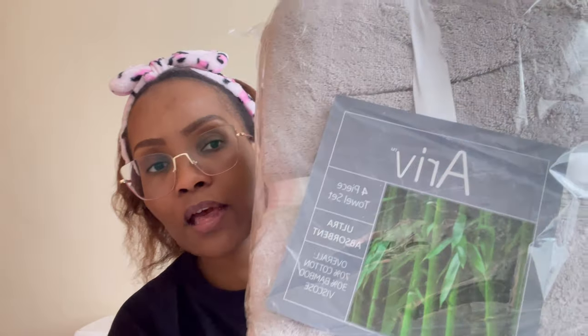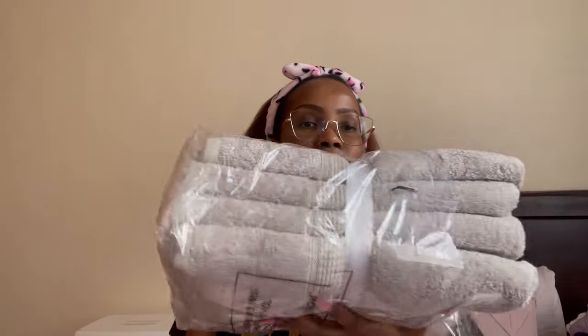So the brand is this one. It's called Ari Viv. It comes packed like this. So we got him this platinum gray color for my husband, and then they come in a pack of four. I also got a pack of four, and this color is blush pink. So they're really soft. They're not too thick, which is good. And I love them. I love the pink, of course. Pink is my favorite.